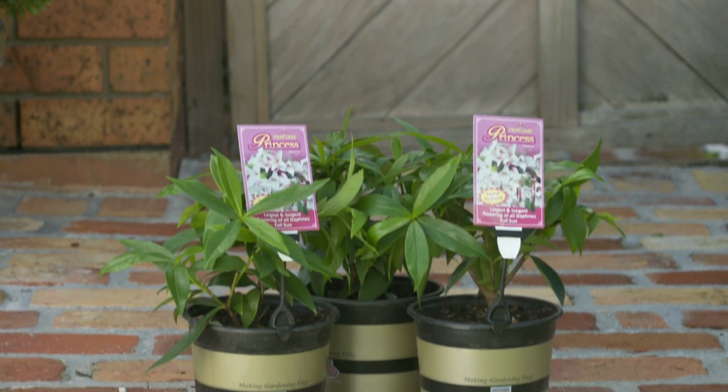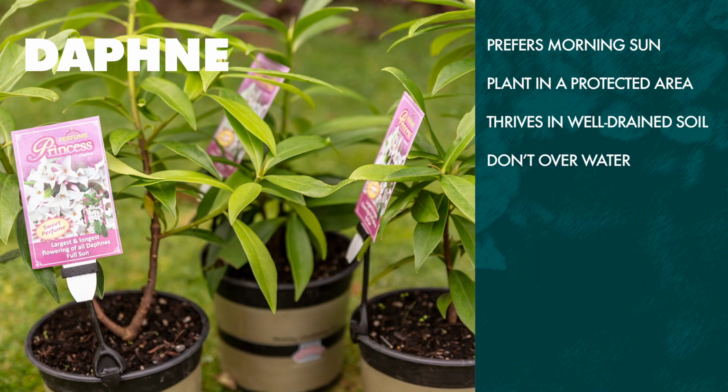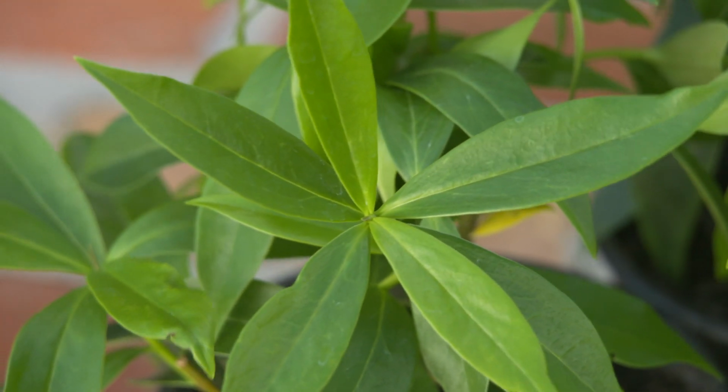Now is a great time to be planting Daphne. With its beautiful fragrant flowers, it's a great asset to your garden. Plant somewhere with moist, well-drained soil that's partly shade and sheltered from strong winds. It will cope with a light frost and will grow about a metre high.